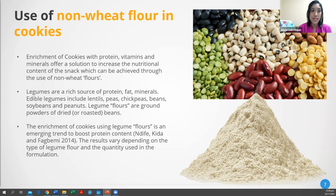So the legume flours are made from a simple process. Usually it includes boiling and drying of the beans, followed by milling. And the enrichment of cookies using legume flours, again, is an emerging trend, in particular for persons who would like to boost the protein content of a cookie or any other food. And the results would vary based on the type of legume flour used, as well as the percent substitution used in the formulation.